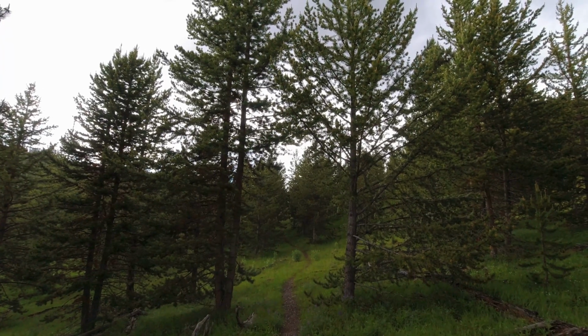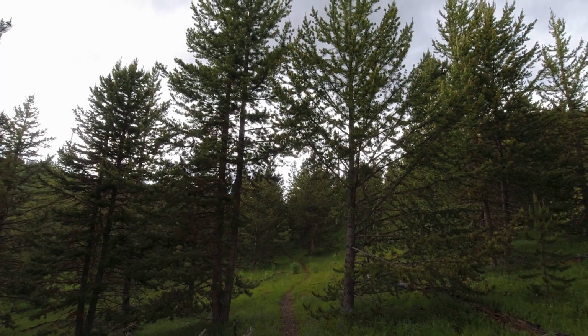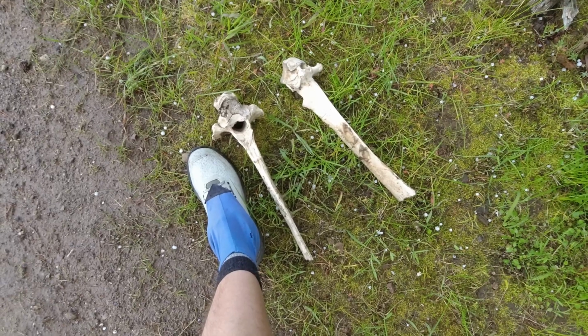Shouts out to that tree right on the left of the trail. Kept me sheltered during the hailstorm. I appreciate it, buddy. The circle of life.